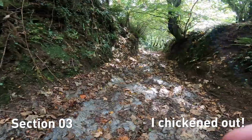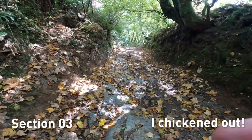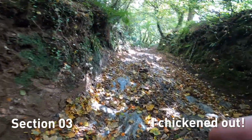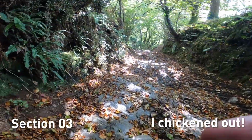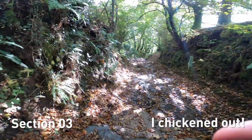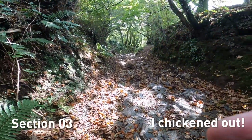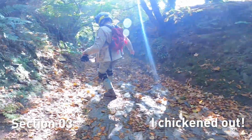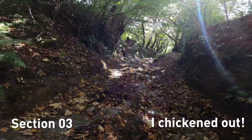I just said no to these tires on these sort of smooth, slippy-ish rocks going downhill for a very long time. So yeah, we had extra calls to think twice about this route as well, because the last time my riding partner came down here, her riding partner ended up falling and breaking his foot and going to hospital. So the whole run had a bit of a foreboding feel to it even before we got there, to be perfectly honest with you.